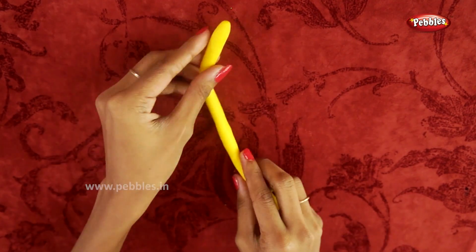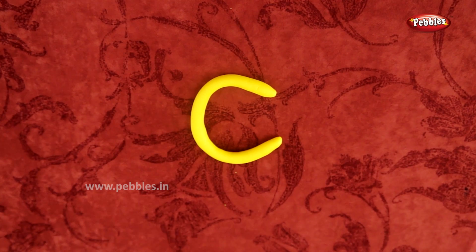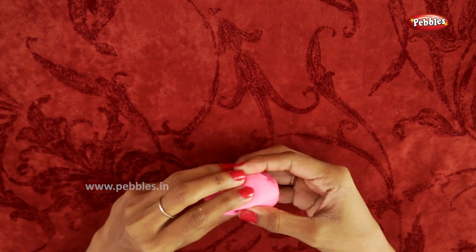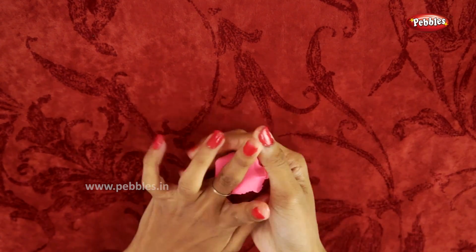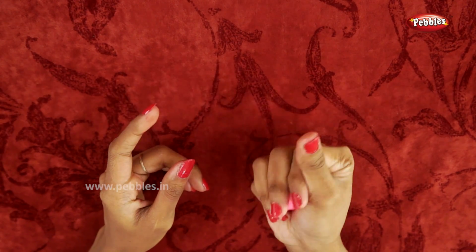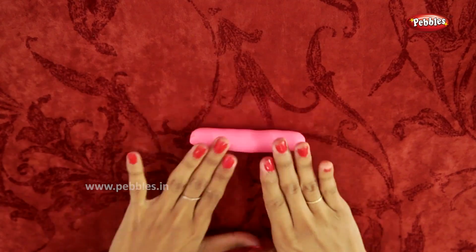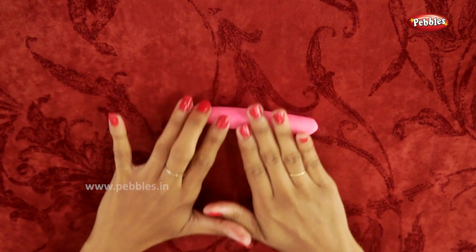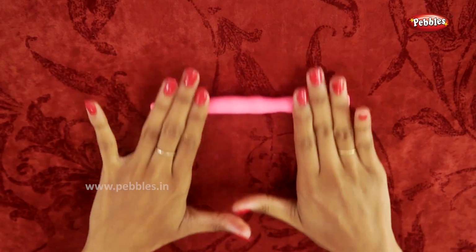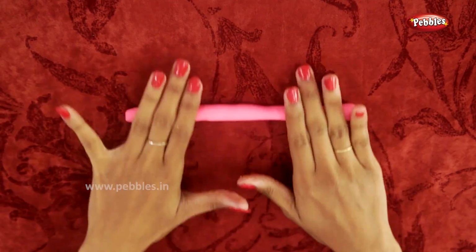U for uncle, U for umbrella. V for van and V for violin. W for watch and W for water. X for box and X for fox. Y for yellow, Y for yellow. Z for zebra, Z for zoo.